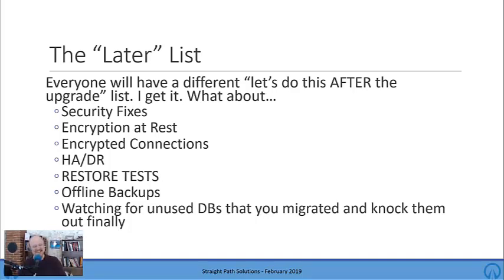So sometimes we have a later list. A lot of times it's around security. Nobody wants to mess with logins. Nobody wants to delete that database that I don't think anybody uses, but man, somebody might be using it. So document your later list. Document the things that you didn't do that you would love to do, and make a pick list.